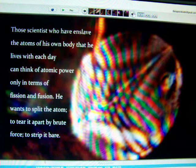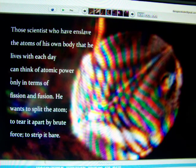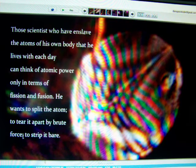Those scientists who have enslaved the atoms of their own body that they live with each day can think of atomic power only in terms of fission and fusion. He wants to split the atom, to tear it apart by brute force, to strip it bare.